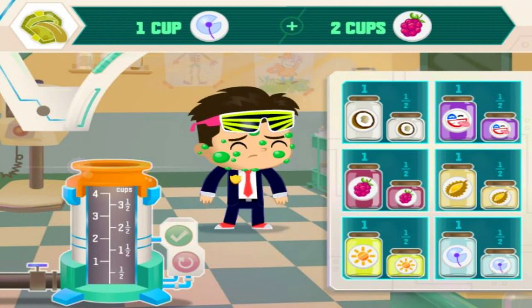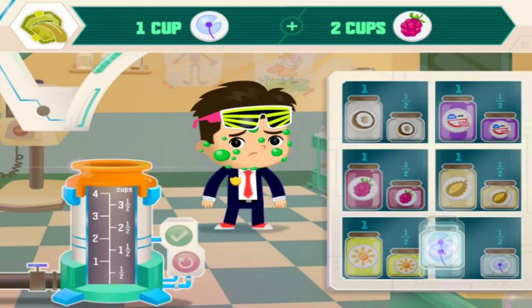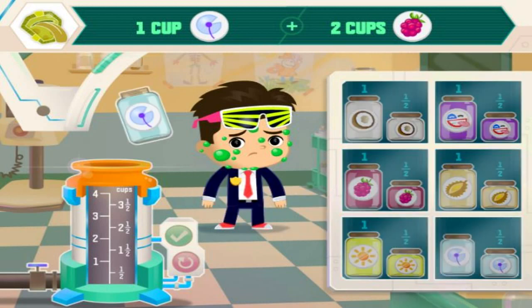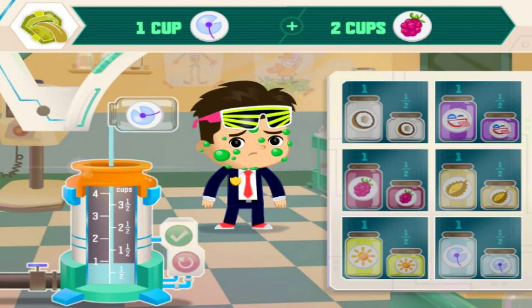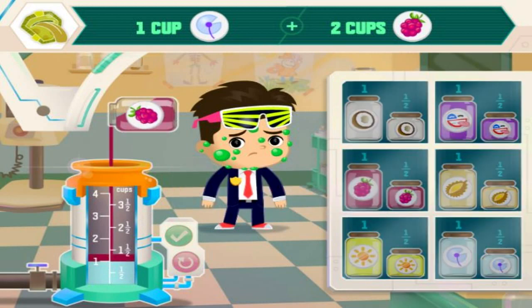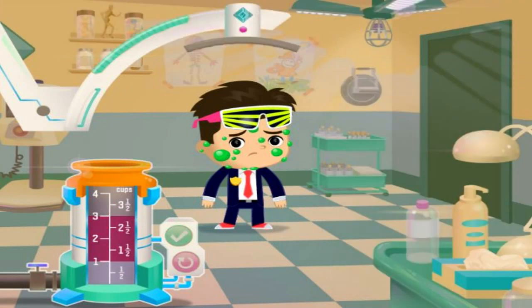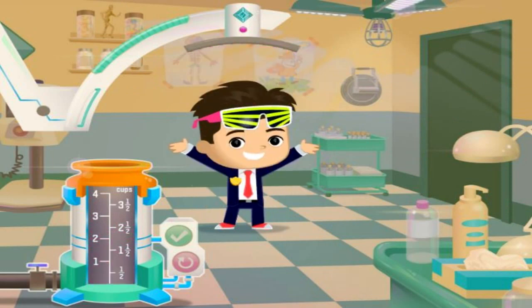We need 1 cup. Dandelion fluff, 2 cups. Loganberry juice. The bigger containers hold 1 cup of the ingredient. The smaller containers hold 1/2 cup. Patient is cured. Boo!